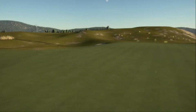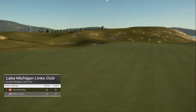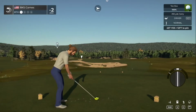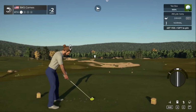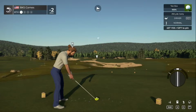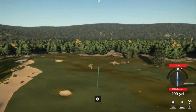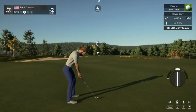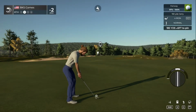Okay, let's see what's happening out there in the wider world in this event. And currently sitting at 2 under par. Teeing up here on the 8th hole. I think she's coming in for a landing on the fairway. Okay, about, I'd say, 185 or so to the pin from here. And one stroke off the leader.